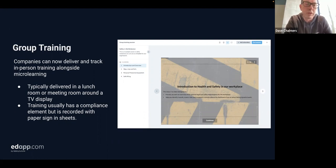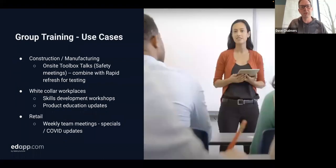It was recently released, and it's getting used in a lot of the areas that I mentioned. Some of those are on-site toolbox talks, like safety meetings. And we also combine those with things like rapid refresh for assessing the stuff that's been learned inside of those toolbox talks. But it can be used not just in construction and manufacturing, but also in white-collar workplaces, for skills development and product education updates, and indeed in retail too.